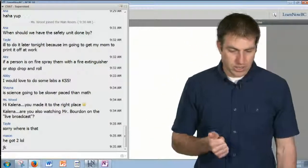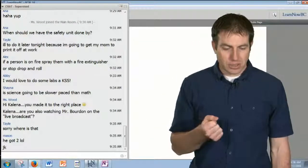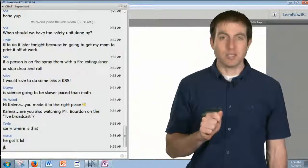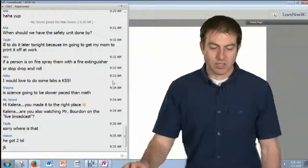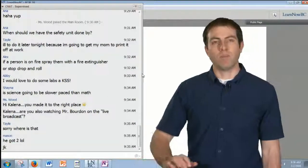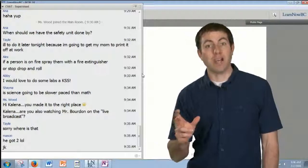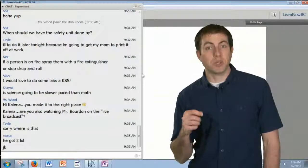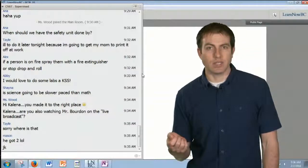Mrs. Woods visiting us. Excellent. Shana's asking a great question: is science going to be a slower pace than math? Yes, science will be much slower than math. I mean, there's still work, not necessarily a lot of work, probably an equivalent amount of work to the math course, maybe a little bit less. But we're going to do it a lot slower. We'll have a lot more time for things.